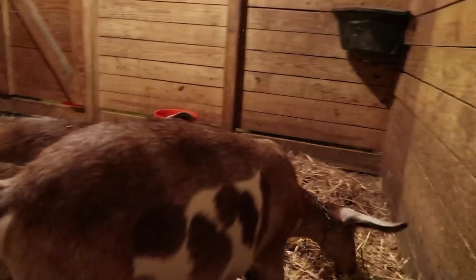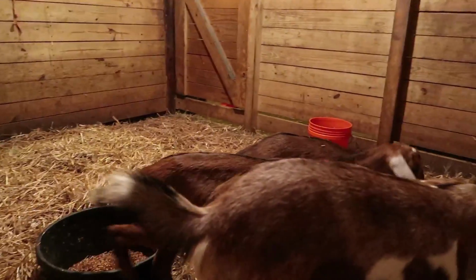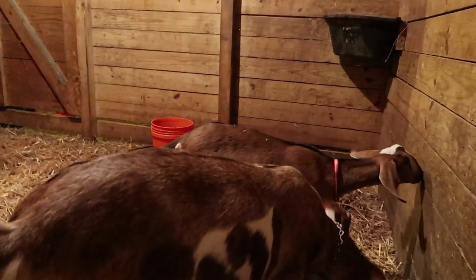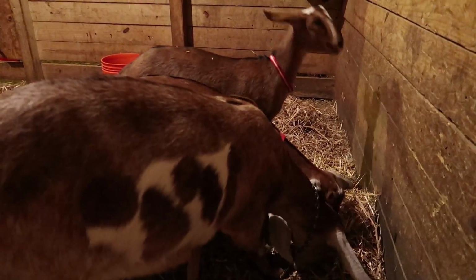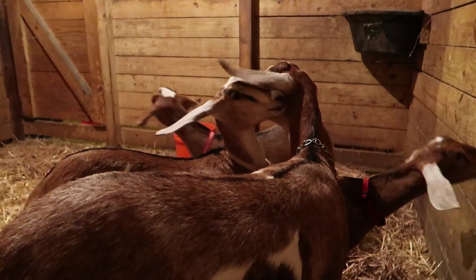Gotta get you a new collar, Hearts. I got the others new collars today, but I didn't see one her size. She's got this chain for right now.